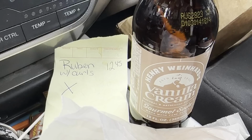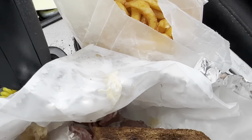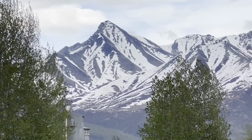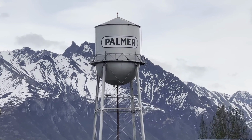Super cute in the little general store here, but they have a cafe. So I got myself a Reuben and some curly fries. So I'm gonna sit and have lunch real quick and then we'll continue on. Tasty too. So I made it into Palmer, but I'm gonna go ahead and head off into Anchorage so that I can go shopping at Costco.